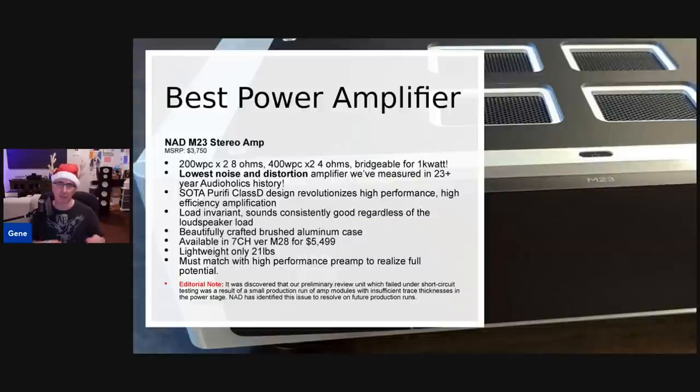So the only thing that I would say is I was almost not going to give it the award because my test unit blew out in a short circuit condition. And it turned out there was a small batch run of these amplifiers where the trace thicknesses on the PWBs was not sufficient.